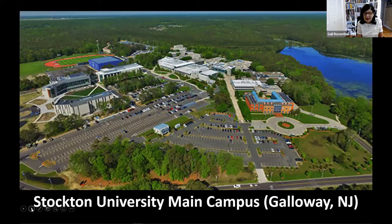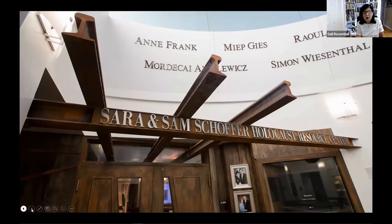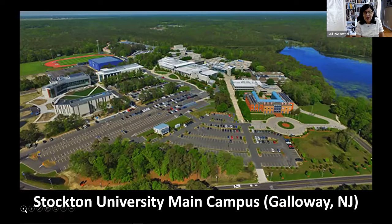So this is our main campus. We are on the main campus in Galloway. We do have a campus in Atlantic City. In fact, in Atlantic City, we have two buildings, one right on the boardwalk and Albany Avenues. And then directly across the street is an academic building.